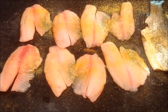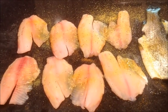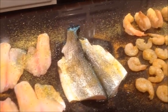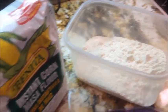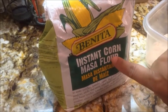And this tilapia is a very delicate fish, so you don't want to get too much salt on it at all, but you don't want too much salt on any of your seafood. So if I were you, I would just not add any more salt and just let that Old Bay and the lemon pepper be your seasoning. That's plenty of salt. Here is how I bread my fish. So I use instant corn masa flour.